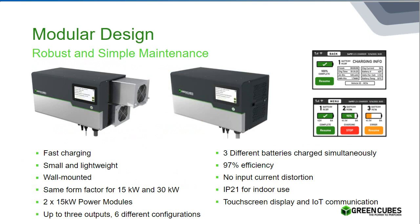Here's a little more insight into the product itself. As you can see there, it has a modular power supply, 2 15 kilowatt power supplies. It's actually a fast charging charger, so that can take a lithium-ion battery from 0 to 100% state of charge in 1 hour. As I mentioned, it's small and lightweight, so there's more options for installation. It can be wall mounted or even pole mounted in a higher spot.